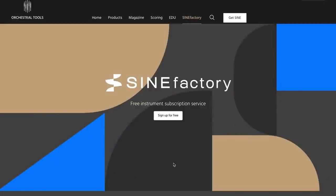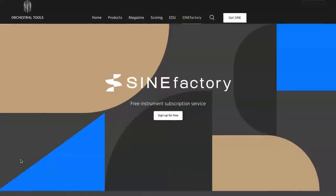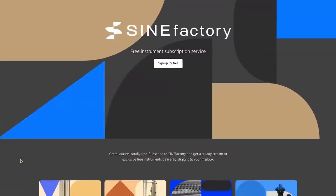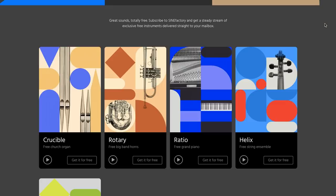And last, but certainly not least, on VST and AU plugins, there's a new instrument in Orchestral Tools' Sine Factory free instrument subscription, Crucible. Sampled from a late Baroque-style pipe organ at a Gothic church in southern Germany. It's got three different mic positions. And of course, runs in Orchestral Tools' free Sine Player.